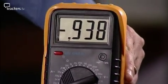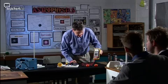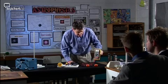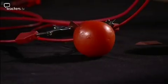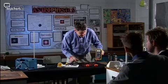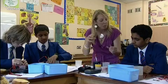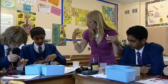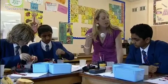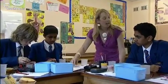That's definitely a voltage. So I need to use 2 different sorts of metals, and providing I connect those metals by something acidic, so any sort of fruit like a tomato or a lemon, I can produce a voltage. So we want to see which is the fruit that gives us the greatest voltage. And you want to think about 2 key things. How are you going to actually measure the voltage? What are you using? And how are you going to make it a fair test?